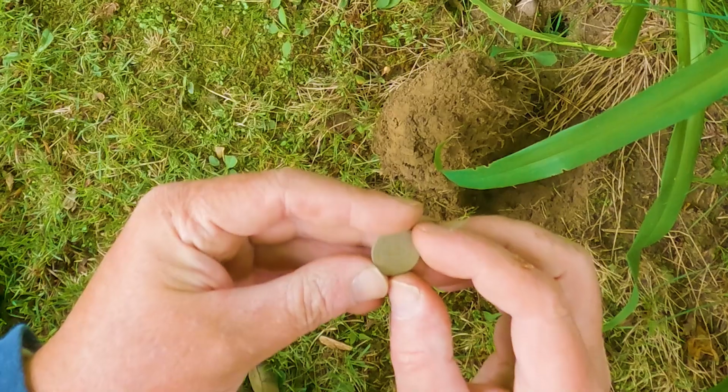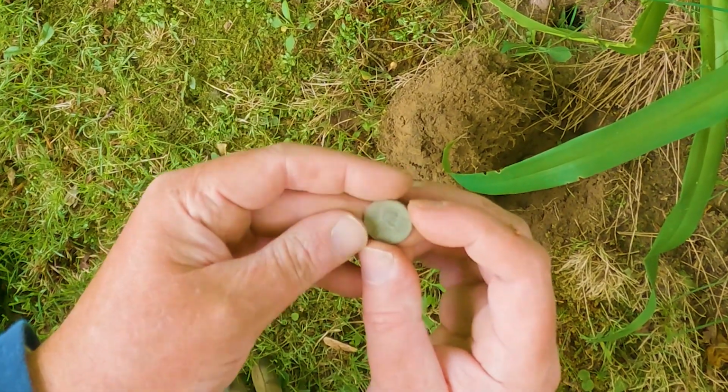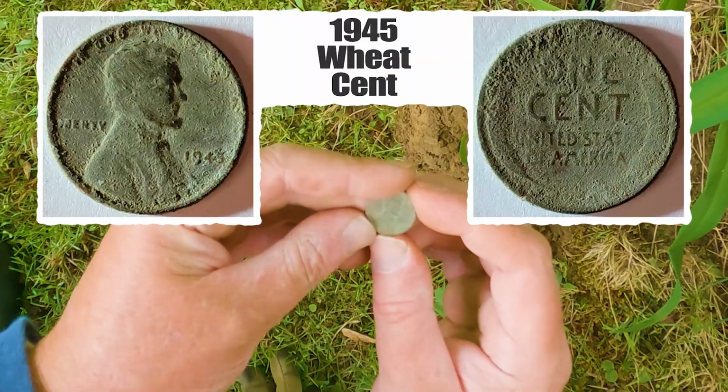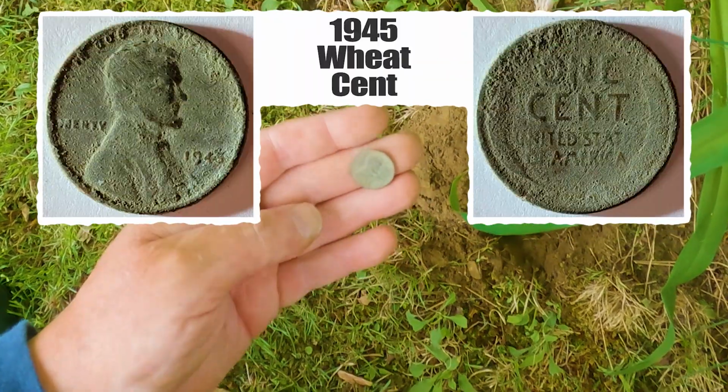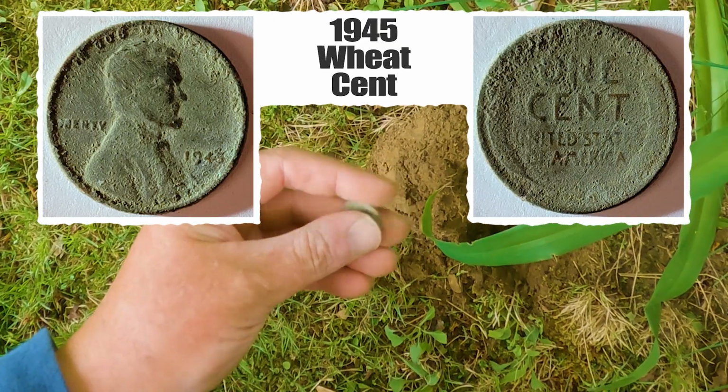Be much better if it was 1943, because a copper 43 would make me rich. But that's cool. It's an oldish coin, and I'll take it because, again, I haven't been finding much.